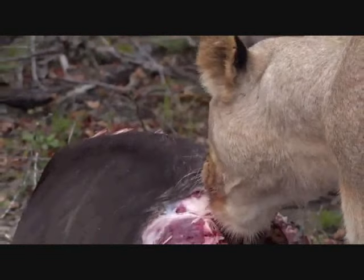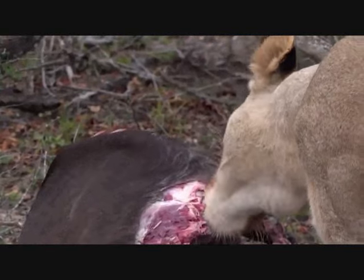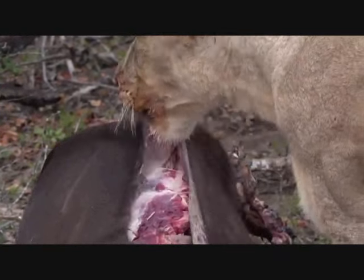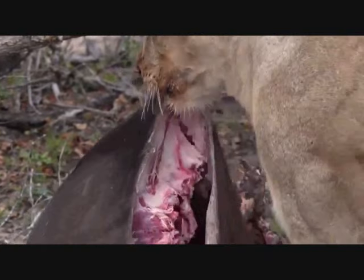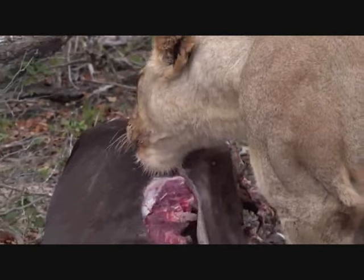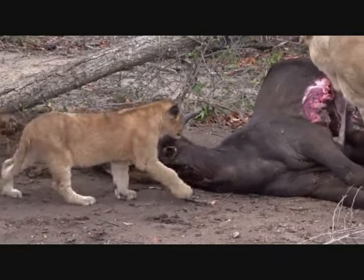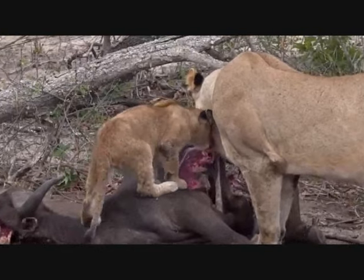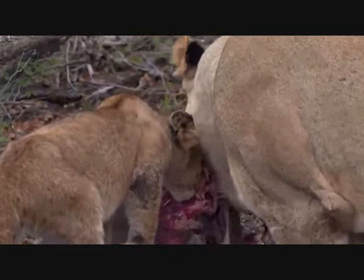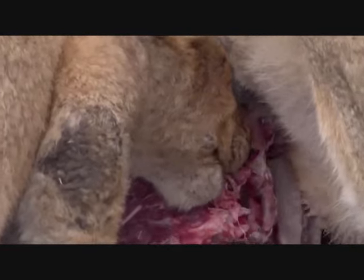Giving it a little shake. She's worked very hard on this carcass. Oh no, here come the terrorists again. Luckily this lioness had a few moments of peace though. But unfortunately she's going to have to endure the little lion cubs who have been harassing everybody that comes near the carcass.